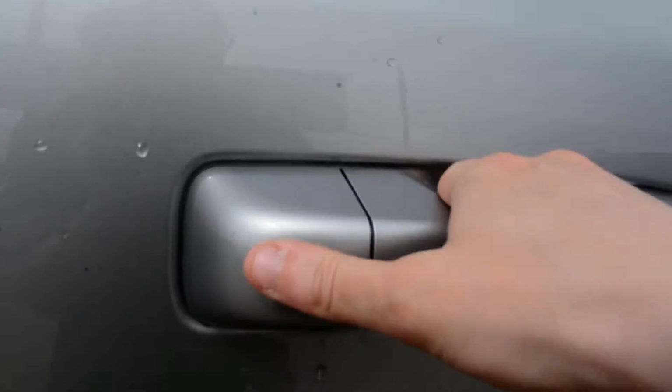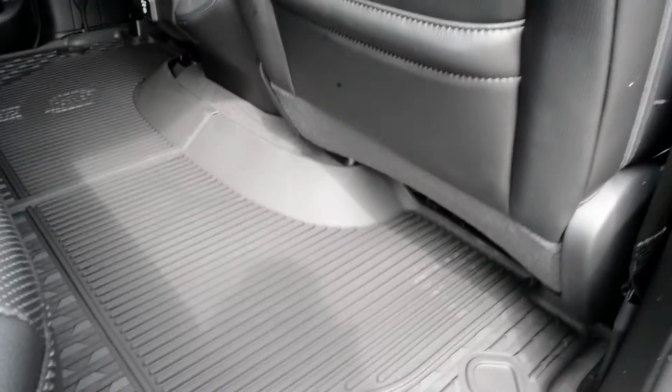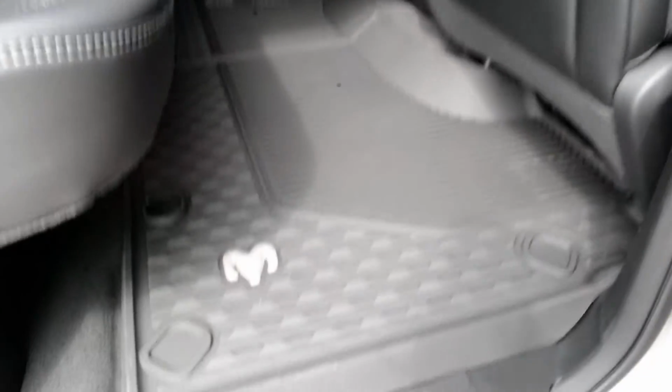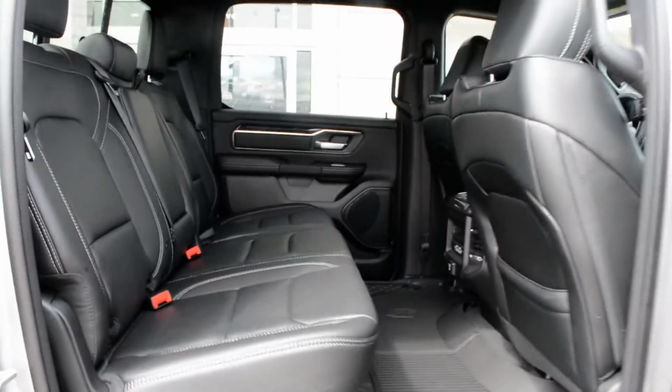Now the truck itself is in your crew cab style, so that means you get plenty of interior space both in terms of your front and back seat. So you can see in the back seat there, tons of legroom for your passengers to sit quite comfortably. You do have your rubber floor mats included both front and back, so again, another great little accessory you don't have to worry about post-purchase.